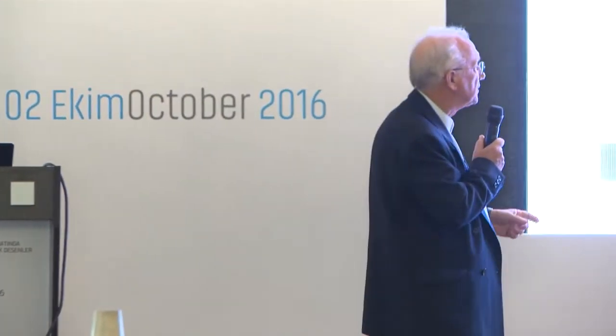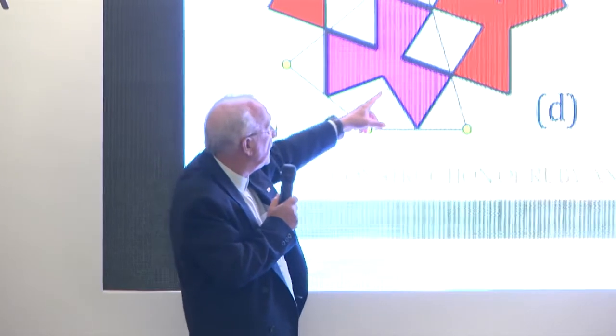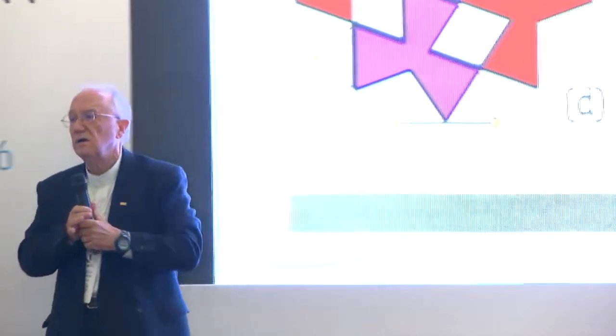How to construct patterns on this? So when you think about constructing the pattern on the ruby, I said the amethyst is a part of the ruby. So how was this done? It is a very simple geometry, almost like in primary school. Okay, this is how the construction of the ruby looks.